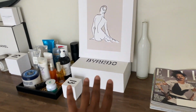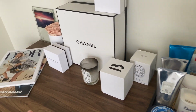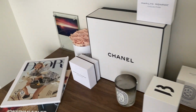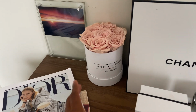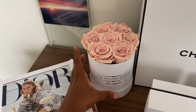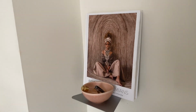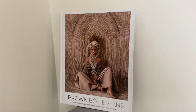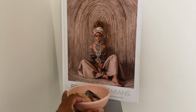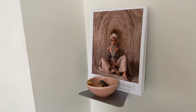I love to keep a lot of my boxes because I actually store things in them, my candle boxes and such. Another Chanel box. And then I have these beautiful faux flowers here from The Million Roses. They last for a full year. A nice little Dior book from the boutique. And one of my favorite books of all time, Brown Bohemians. I'm really into black coffee table books. So if you want to know some of my favorite coffee table books, I will link them down below.